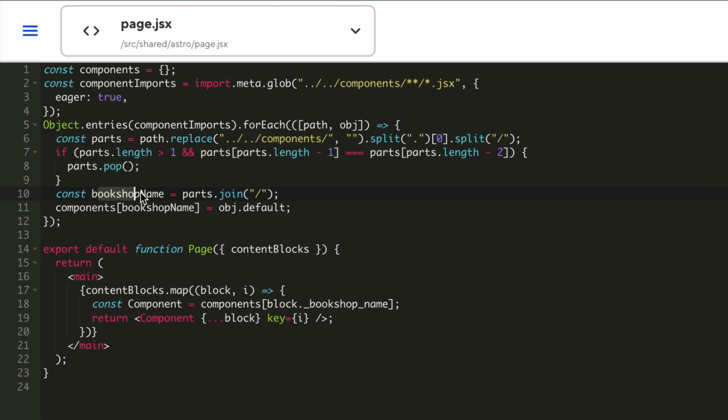Once I have the file name, that's right here, then all I want to do is look inside all of my globbed components and say, hey, which one of them have this Bookshop name? So this gives me an object with all those. Now it's just simply saying which one is like the hero component. In that case, give me the stuff I need to render it, which is this object.default. That's what Vite is going to give you back. That's kind of the rendering engine for the object.